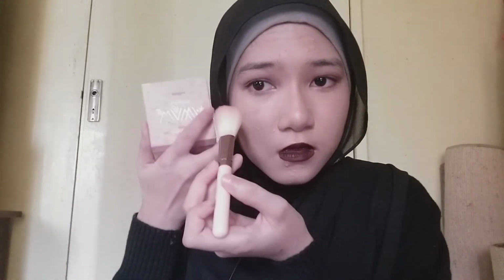Shade. It's like pinky like that. And then, well, you know how it goes. For me, I like putting blush here. I really love doing this. I think it makes me look so cute. So that's why I put blush like this. Put it here and also here.